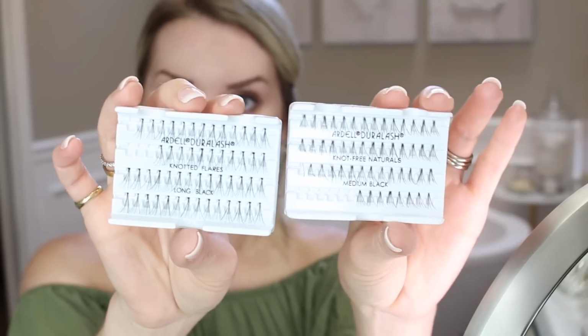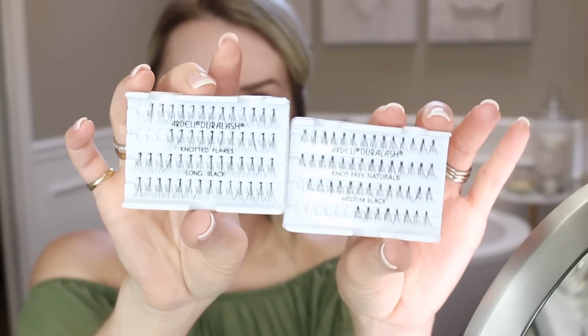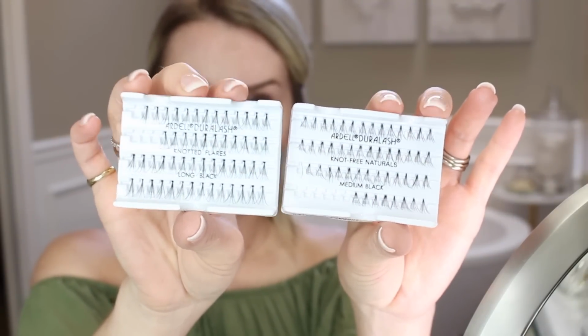I'm using the Ardell Individuals. So I've got a pack of the medium and the long. And so what I do is I just kind of alternate them.